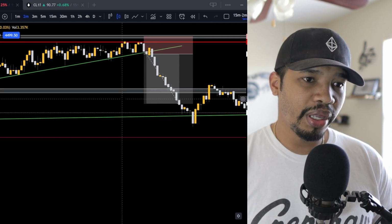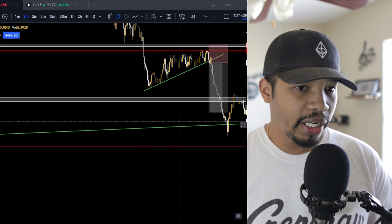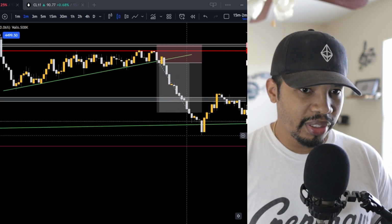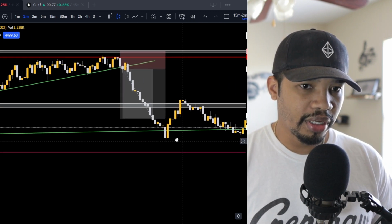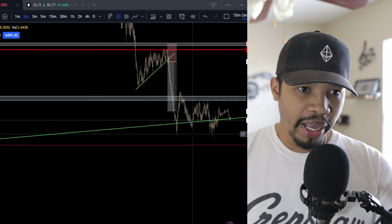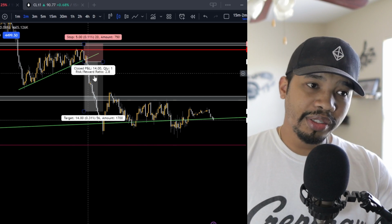Just a beautiful play. And this was a trend line down here that I drew out on the 1 hour, maybe even 4 hour. But look how it just came down to this trend line perfectly and bounced off. It's actually just kind of bouncing on this trend line. So I'm curious to see what's going to happen next week. But yeah, this couldn't have played out any better.